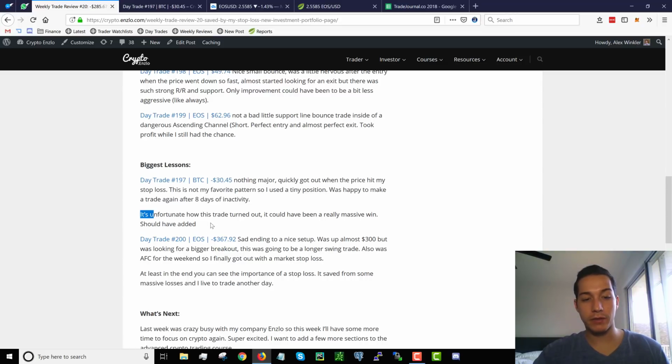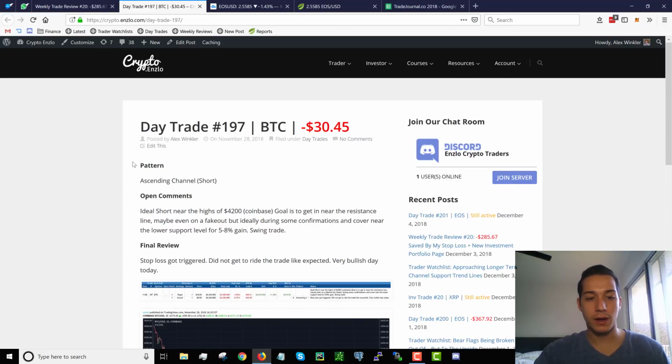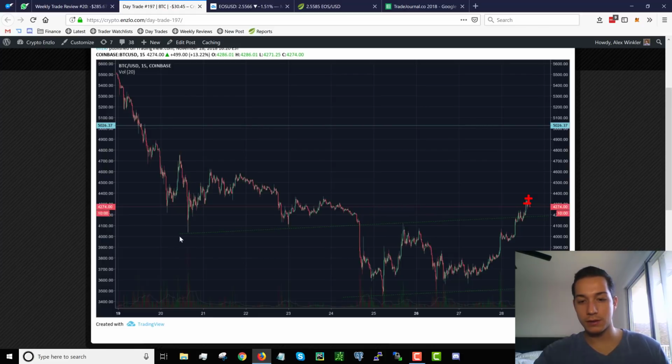Looks like I didn't really finish my thought here, but it turned out that this trade could have been a really nice win. So basically what happened here is this is a longer ascending channel, and my goal was to short near the top and then sell again near the bottom, and that is exactly what happened. Unfortunately, I got a little too aggressive in the beginning, I was getting pretty high out of the range that I wanted to go in, and I closed the position.